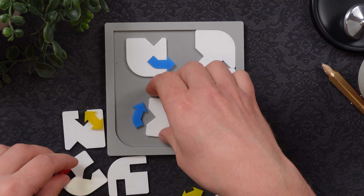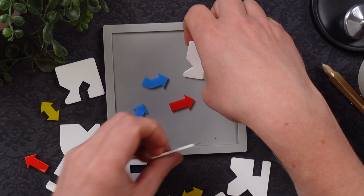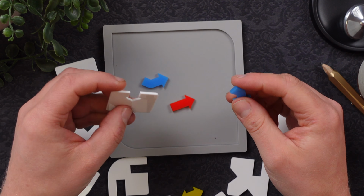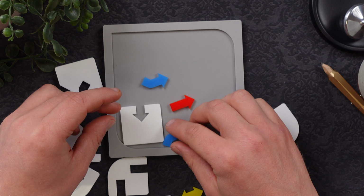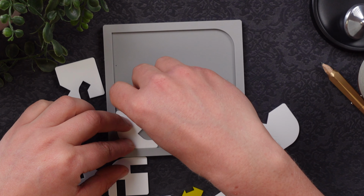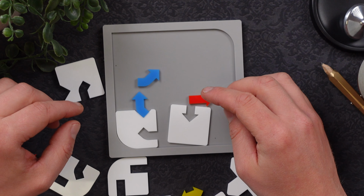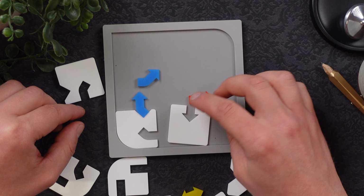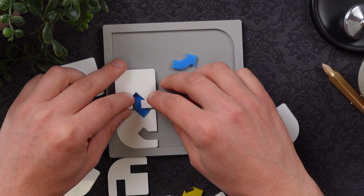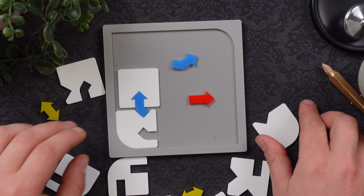I think what I'm going to do is try and find where these curved pieces can sit. Unless, of course, these pieces could sit outside of the white pieces. That would be a solution, wouldn't it? So if we had them something like this, where they're not sitting as you'd expect them to sit, that could work. Would that work? Almost, not quite.